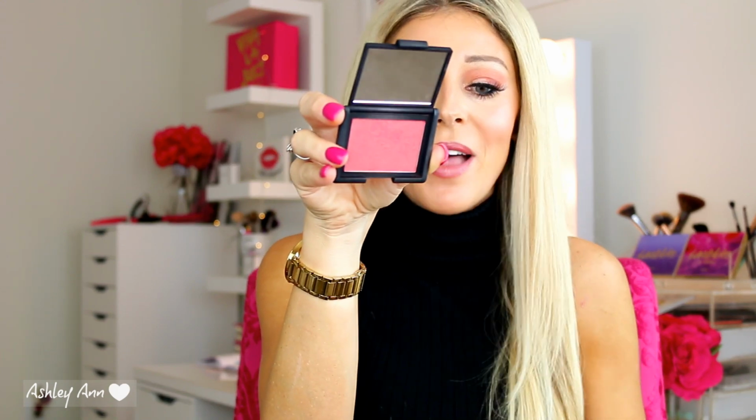Now, a little bit goes a long way, and these will last you forever. Honestly, you guys, these blushes will last you forever, because you do not need a lot of blush at all to get the blush look. So this will last you a really long time. So that's a really pretty shade.